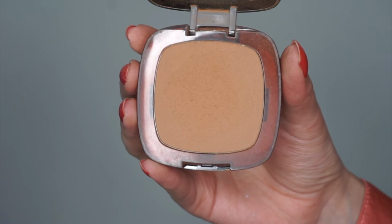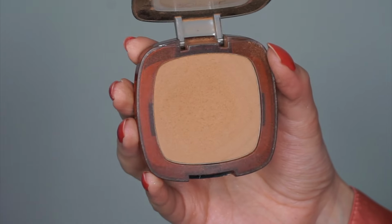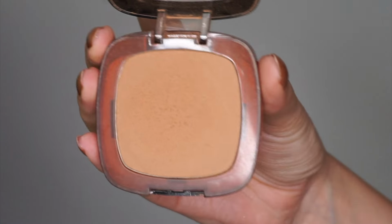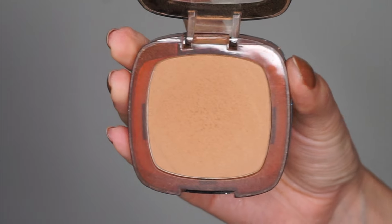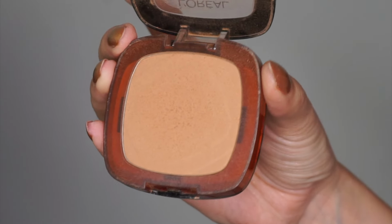It's quite a powdery bronzer, so you can see a little bit of a dip, but in general it wasn't very used in my collection. I only used it 4 times in the first month, and at the second update you can see that the dip is again a little bit stronger. No pan yet, but yeah, that is where I was at the first update with this product.